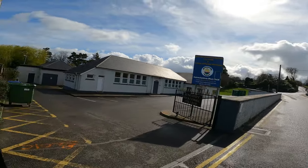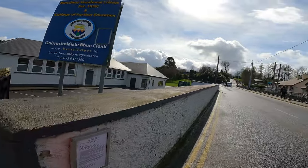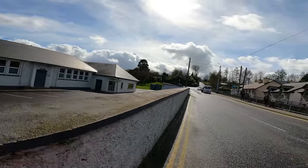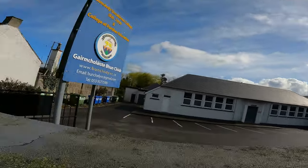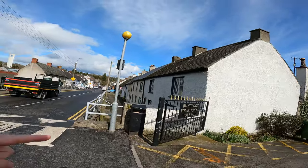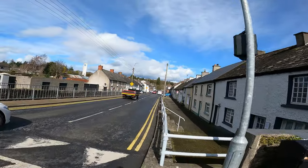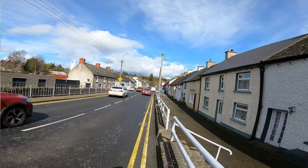Here's a college for further education. Bunclody Vocational College. And okay, I think that's about it going up. We'll head back down to the other side. I'm gonna go down that other road that we were at. So I'm gonna turn it off till I get back to where he said.